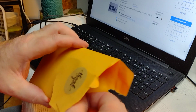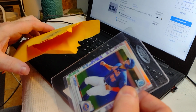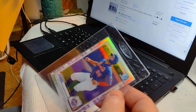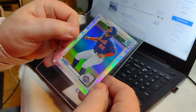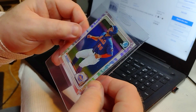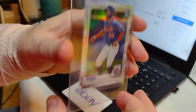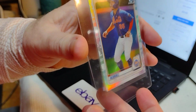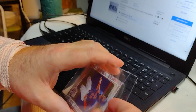So this card, it came like this. No top loader. I mean, this is a top loader, but it's not the rigid top holders. This is more of a soft one, you can probably bend it easily if somebody wanted to.